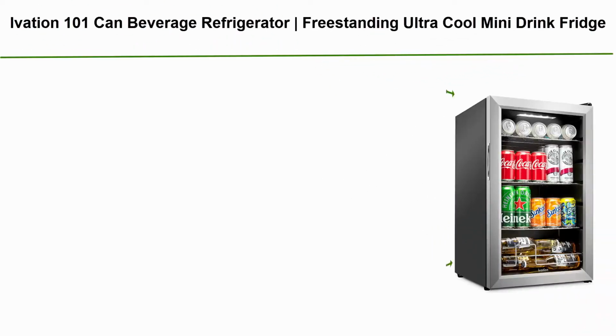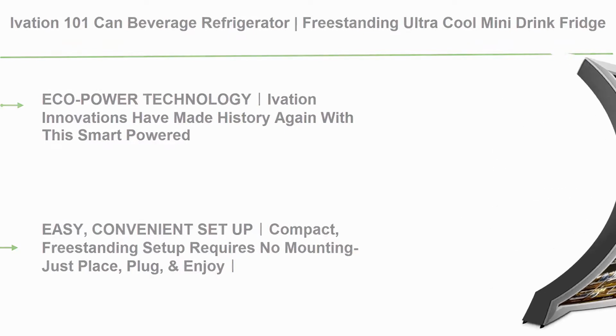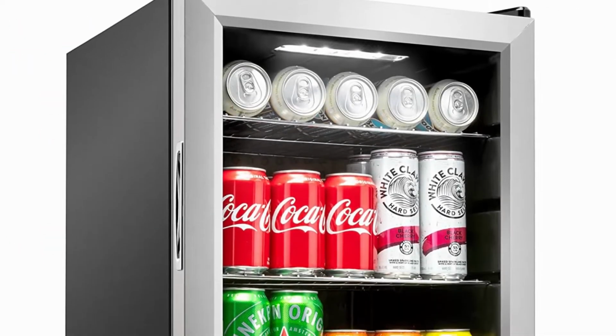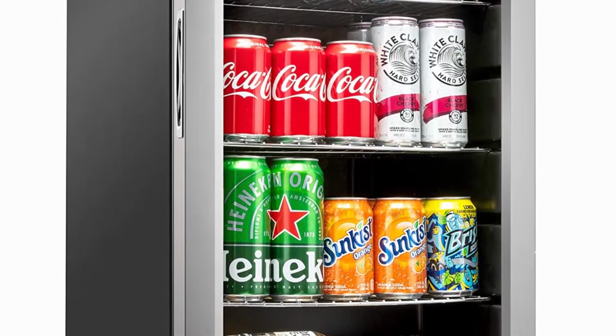Top 9. Ivation 101 Can Beverage Refrigerator Freestanding Ultra Cool Mini Drink Fridge. Beer, cocktails, soda, juice cooler for home and office. Reversible glass door and adjustable shelving. Stainless steel eco power technology. Ivation innovations have made history again with this smart powered beverage cooler.